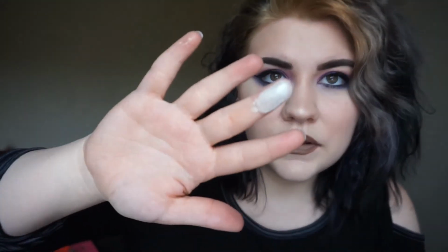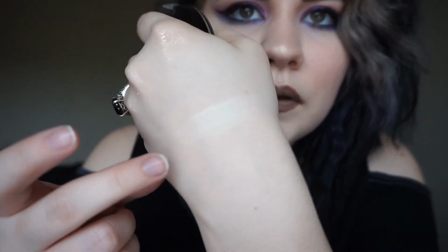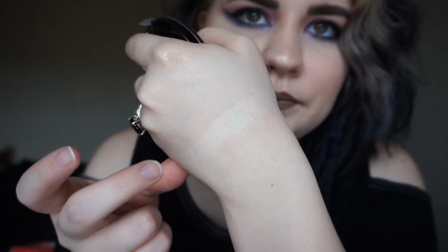I want to swatch this. Oh wow. So these ones are a little bit more chalky than the other Makeup Revolution ones that I have. Oh, okay, never mind. It doesn't swatch that way. Oh, you can see it right there. It feels a lot more creamy when you put it on the skin. But yeah, I wouldn't say I'm disappointed with this one, but it's definitely not as good quality as the other ones that I have.